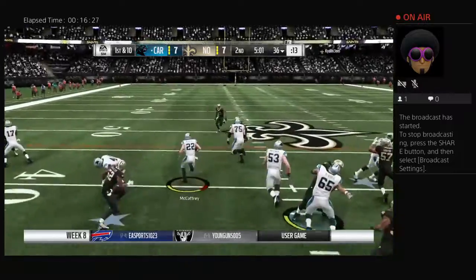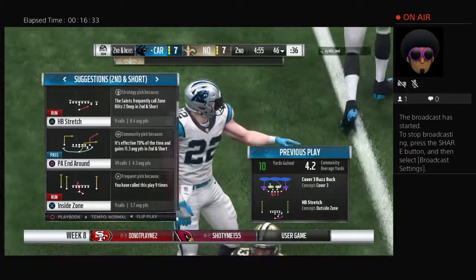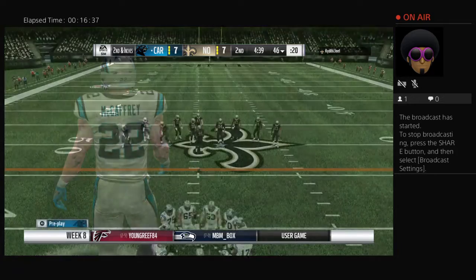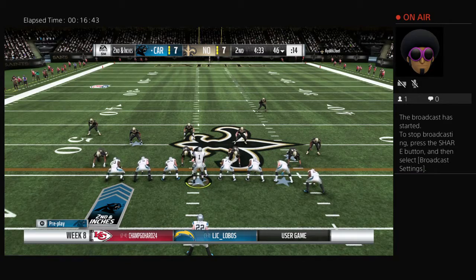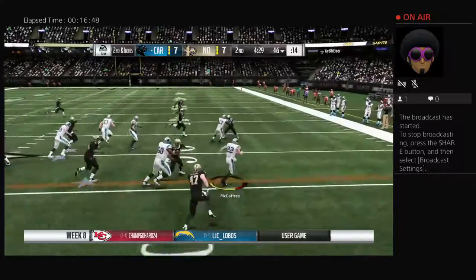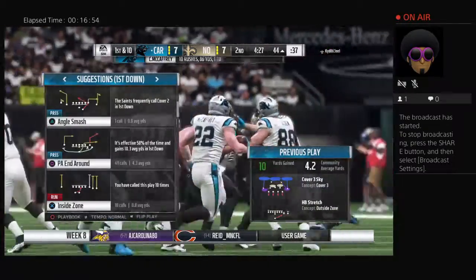This is McCaffrey on the give. And he'll be taken down at the 46-yard line. That one good for 10 yards. And that'll make it second and a foot or so. They'll give it up to McCaffrey. It's another 10 yards on that one and another first down.